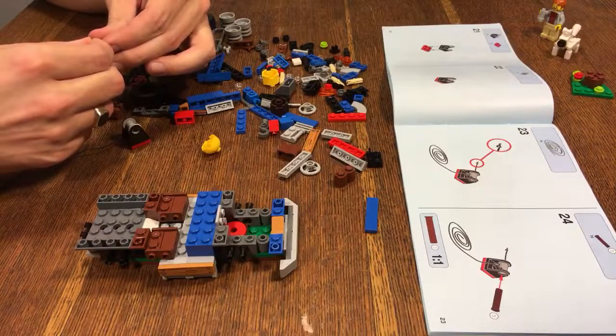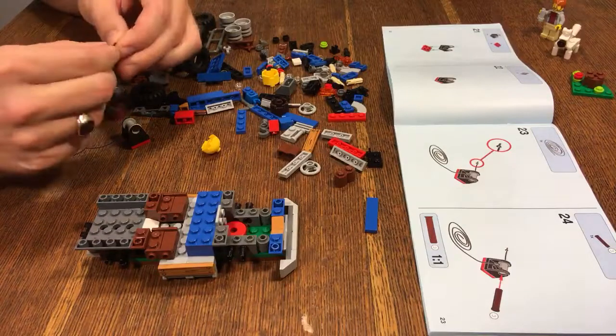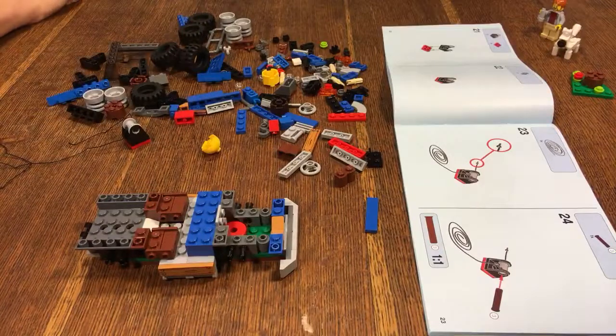I'm sorry, guys, I have to focus for this. Apparently it's not easy to tie a knot. This should be easy. Why is it not easy?